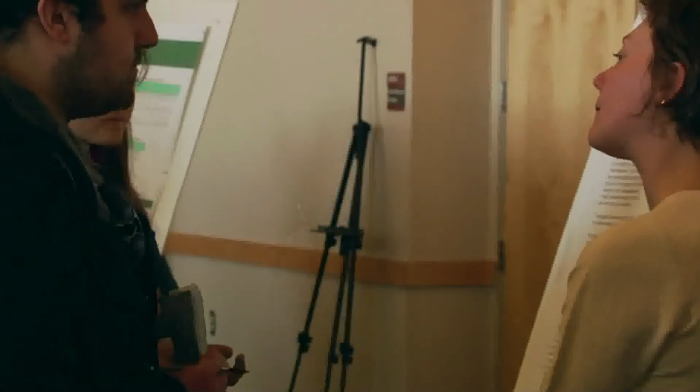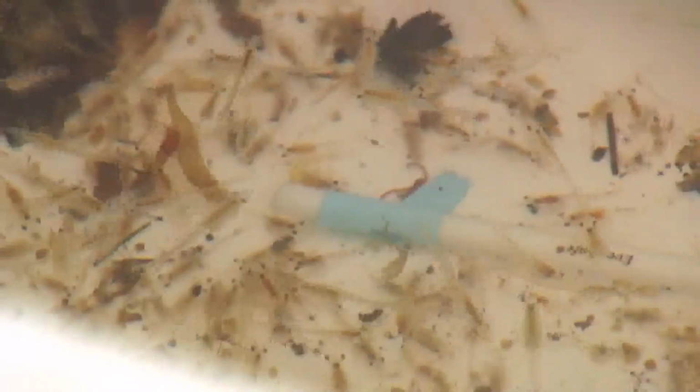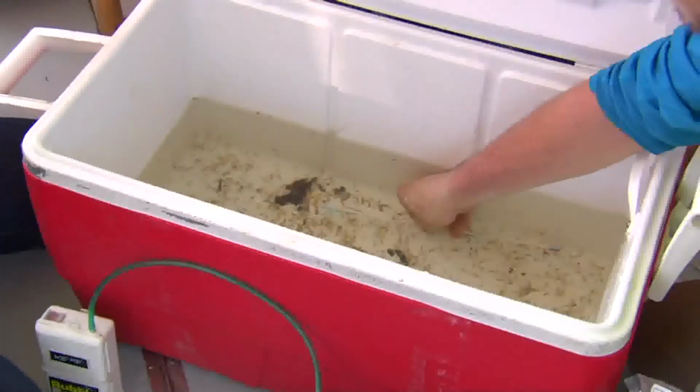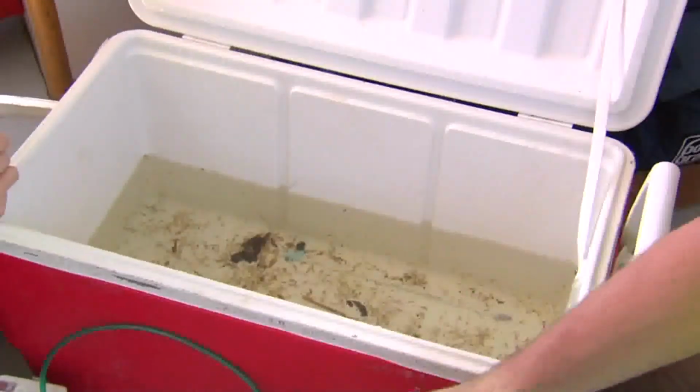So they've been involved right from the get-go on their project, all the way from designing it. They've been responsible for collecting the data in the field. They've had great experience on our research vessel. They're in the lab doing the analyses and the processing. They're analyzing the data and they're writing everything from start to finish. So they will have a complete research experience by the time they leave here.